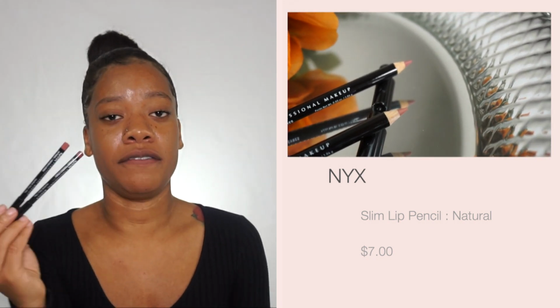So I wanted something that was more neutral and natural looking. I might even just go ahead and fill my lips in with the lip liner itself, but these are going to be really, really cute. Hopefully this looks good with Virgin by Morphe, and we'll see if that's a cute combination. I really hope it just shows up on my lips and not like that ashy type of look.